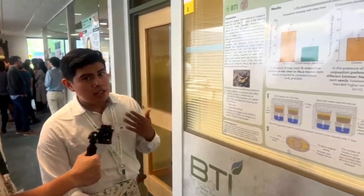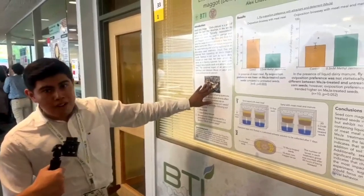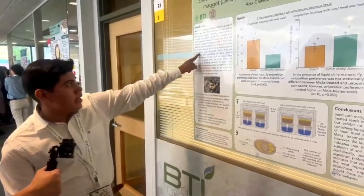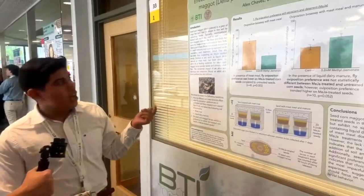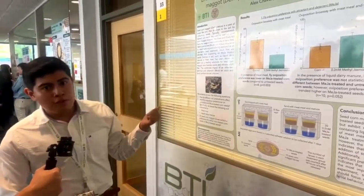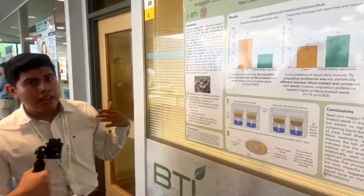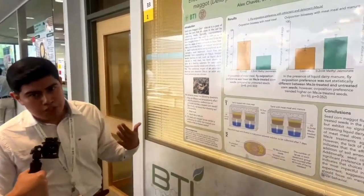The seed corn maggot is a widespread agricultural pest that feeds on crop seeds like corn, which you can see here. And one way of pest control we found is methyl jasmonate, which has been shown to induce resistance to insect herbivory by activating the jasmonic acid pathways. You can see that adult seed corn maggot flies prefer to oviposit on seeds that don't have this treatment, based on past research.